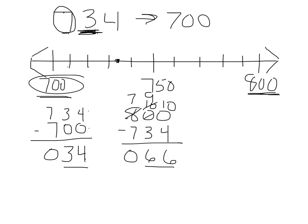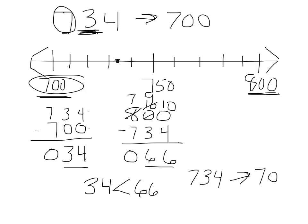So I know since 34 is less than 66, then 734 should round to 700. So those are a few different strategies that we can use to round. And we haven't had much practice this week, so hopefully this video will help when students have homework at home.